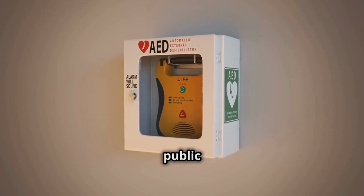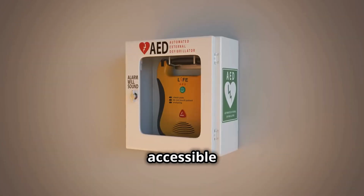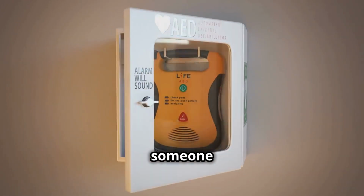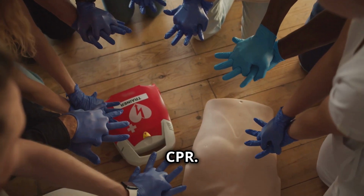AEDs are often found in public places like shopping malls, airports, and community centers. Their strategic placement ensures that they are readily accessible during emergencies, significantly increasing the chances of survival for someone experiencing sudden cardiac arrest. If an AED is available, have someone retrieve it while you continue CPR.